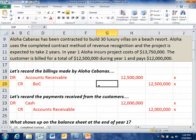All right? So the other thing that you need to understand is what does this look like on the balance sheet? And there's 3 accounts that I want you to be able to identify the balances for me on the test or throughout the course of this chapter. You need to be able to tell me what's in AR, what's in your PIP account, and what's in your BOC account, and where do they go on the balance sheet.